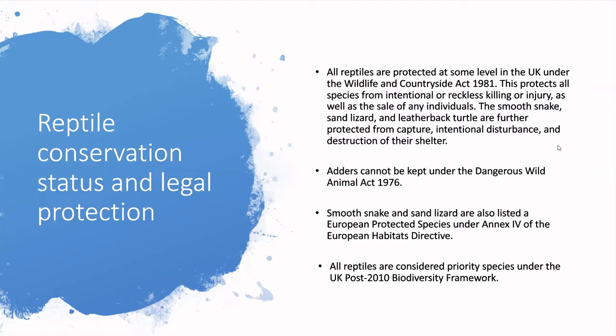Now, the smooth snake and sand lizard are our most highly protected reptile, or at least terrestrial reptile species, and you do need a European protected license to survey for them, to handle them. And this is due to the European Habitats Directive. I think this directive was due to what we call a Convention on Biological Diversity. They tend to hold these every so often, and from these conventions, directives are issued, and then legislation at a national level is issued. And European law governs how we protect smooth snakes and sand lizards. This may change due to the fact we're leaving the EU. I don't know. And I don't care to predict how it will turn out either.